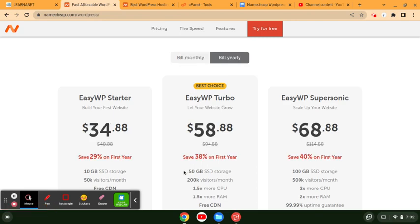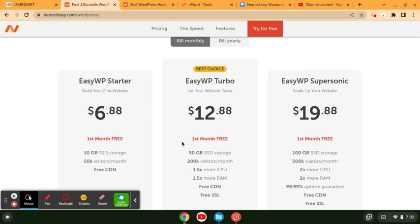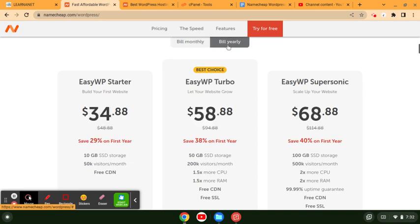Of course, I recommend that you guys pay for the entire year up front. But if you want to go month to month, that's perfectly fine. You can do whatever you feel would be best for you. If you do that, then obviously you get the first month for free. But the second tier itself, a turbo, is going to support up to 200,000 monthly visitors. So it's 4 times as much as the first tier, along with 50 gigabytes of SSD. With the supersonic, as you guys can clearly see right here, you're getting 100 gigabytes of SSD, and it's going to support up to 500,000 monthly visitors.